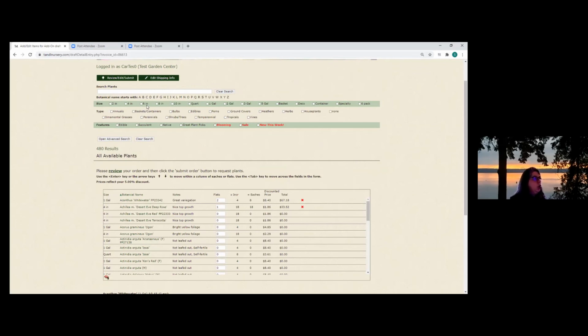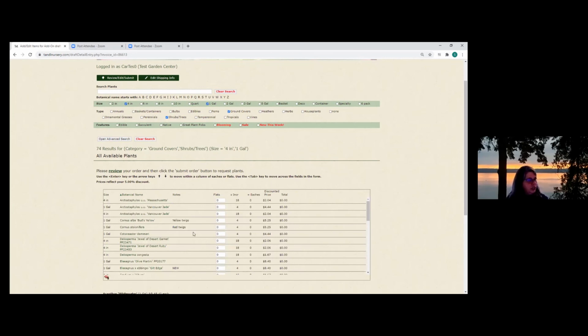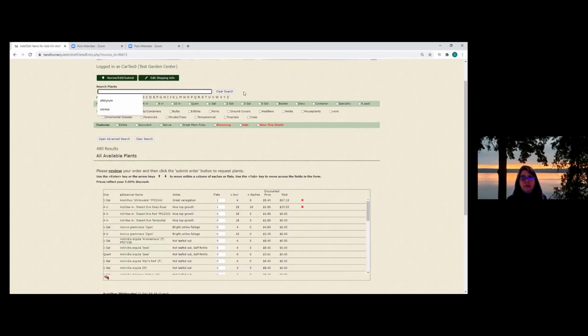Just to go back and review some of the search features that we have, all of these buttons. I explained a little bit on the types, but you can also select different categories. You can select sizes if you want. You don't have to select any of these. You're still going to see the list. If you want to search for something in particular, you can type it into the search plants field, looking for botanical name, common name, or anything in the notes. The letters that you type in this field will populate the list below.